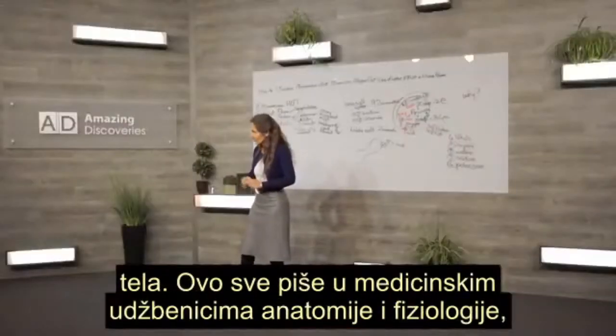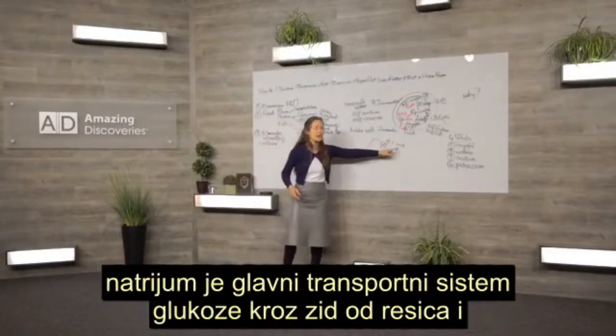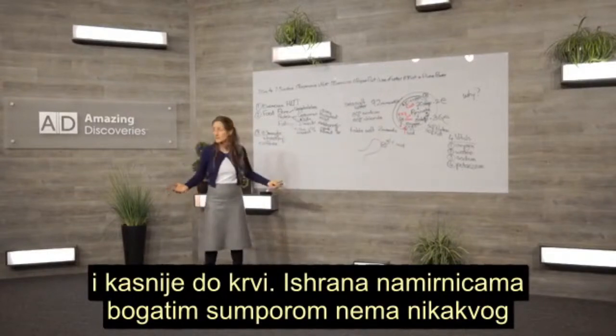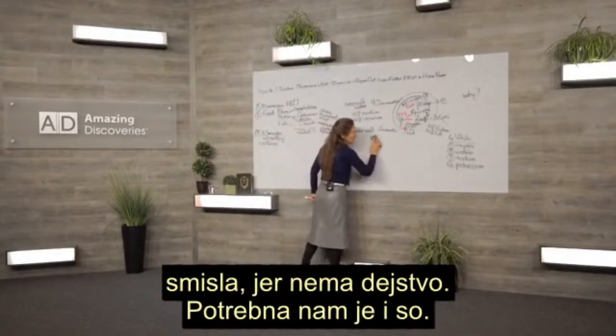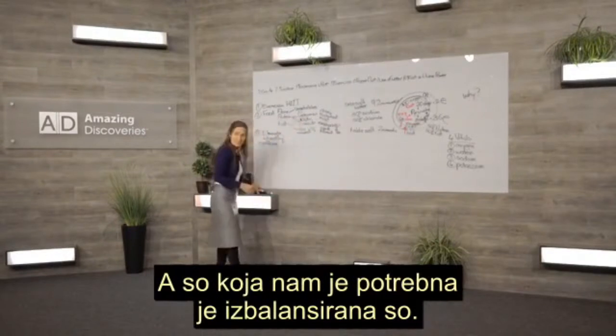This is a statement from the Anatomy and Physiology medical books. Sodium is the main transport system of glucose across the brush border wall and into the blood. A salt-free diet is a ridiculous diet. It doesn't make any sense, and it doesn't work. We need salt. And the salt we need is the balanced salt.